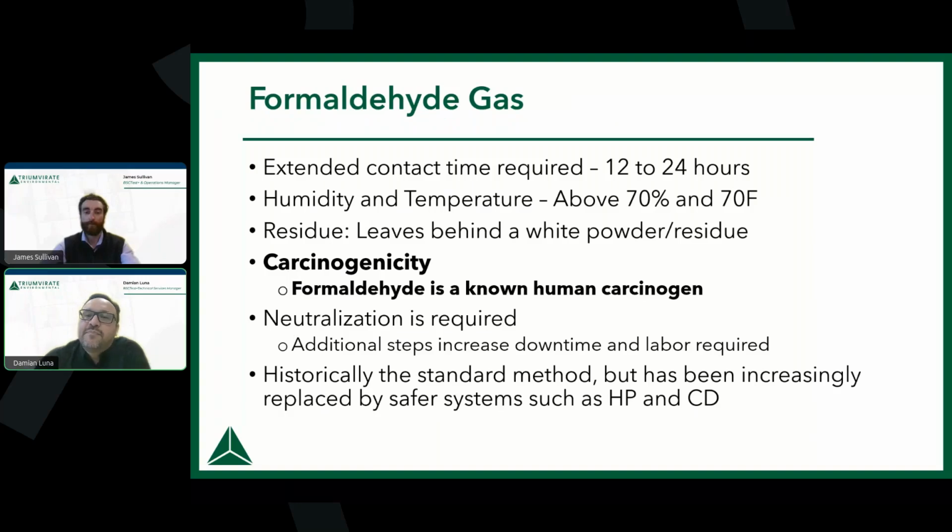All right, so taking a step now into some of the gaseous decontamination methods. So here's going to be tried and true. Some of those of us, such as myself, that have been in the industry a little while, formaldehyde gas. It's going to have an extended contact time, so you can see the 12 to 24 hours. I'm not going to go too in depth about it, but yeah, it worked great. I've used this extensively doing small scale decontaminations, large scale decontaminations with this product in the past. But due to being a carcinogen, I'd highly recommend moving your processes away from this if possible.